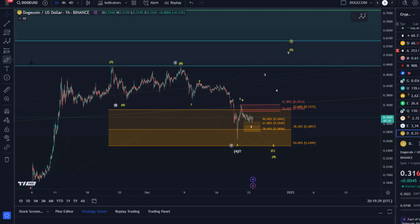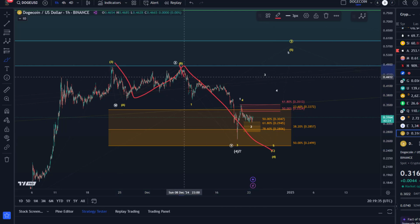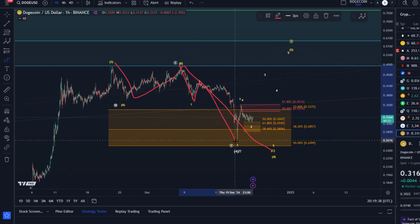That would be the yellow scenario, where we're tracking an A, B, C structure, and then the C wave is wave 1, 2, 3, 4, 5. That's definitely a possibility. Within this 5-wave move, the 4th wave is likely done, and we might be in that 5th wave down.